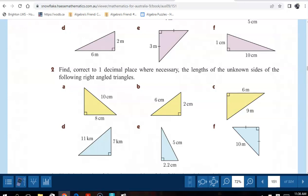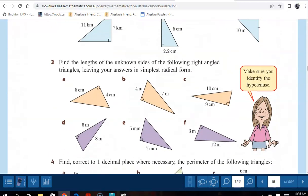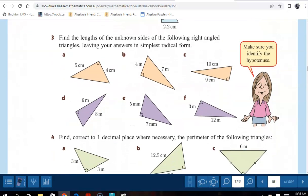Or you're much later on, I'll come and see you. Okay, so: find the lengths of the unknown sides with right angled triangles, leaving your answers in simple radicals. So we ignore that. We just put decimal, all right? That's mixing it up.